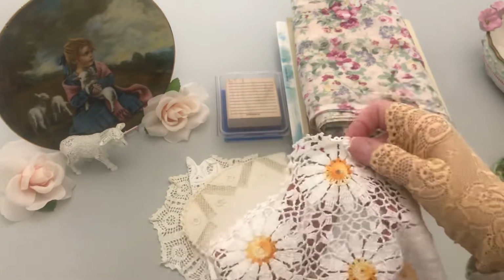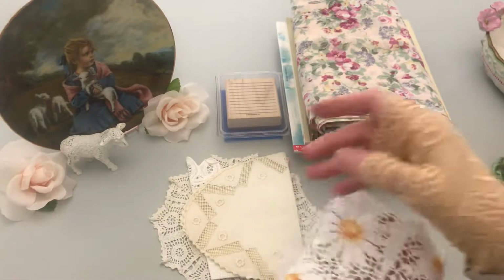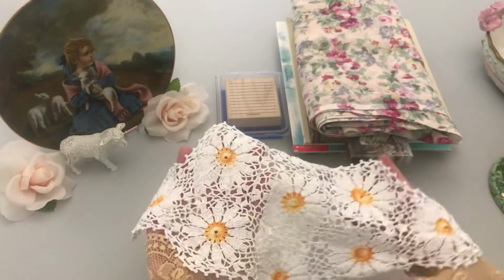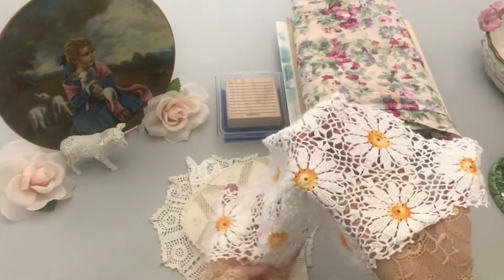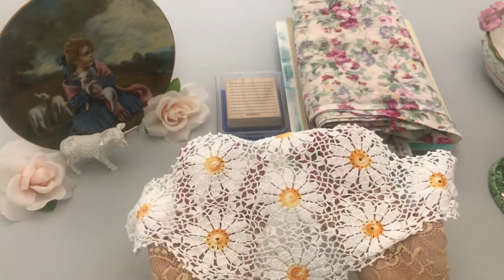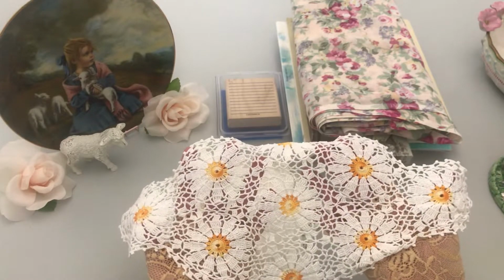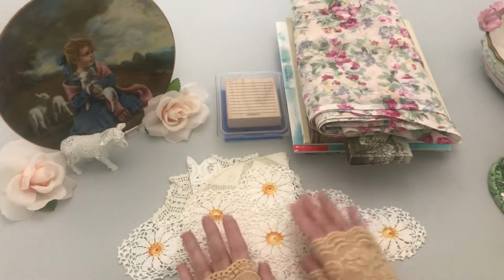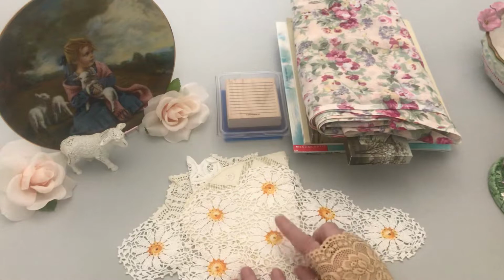Oh, y'all. Let me put it right here. Here we go. Look at this. Doesn't it look like daffodils? I think a lot of people might say, well, it looks like daisies to me, but especially that orangey center looks like a daffodil to me. I just thought that was beautiful.